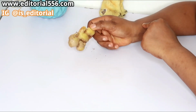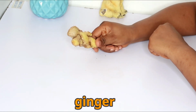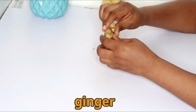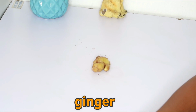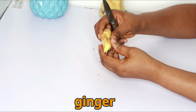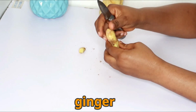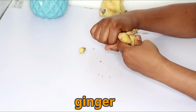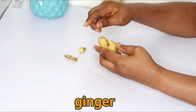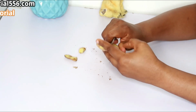So the first ingredient that we need here is ginger. Now ginger is a great remedy that helps so much when it comes to cold, flu, cough, and diseases in the body. It helps for weight loss. It literally helps so much in removing all of those fats when mixed properly.